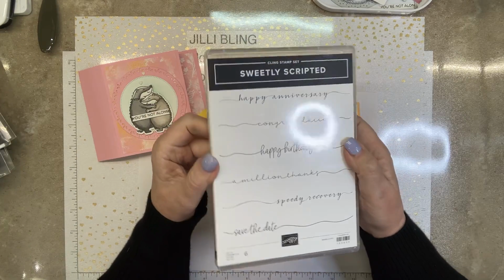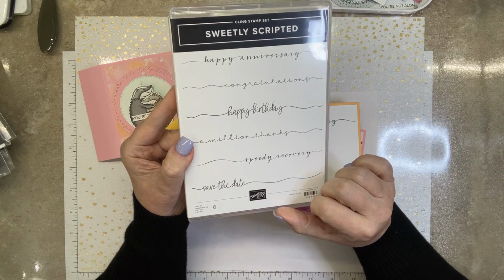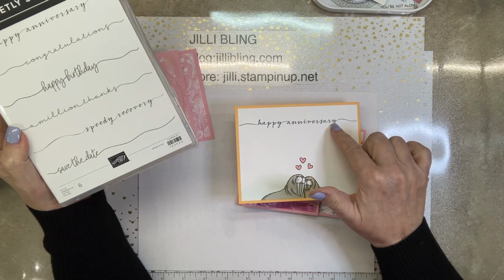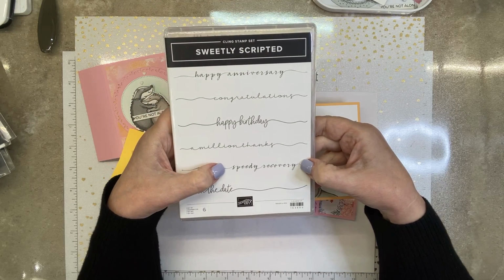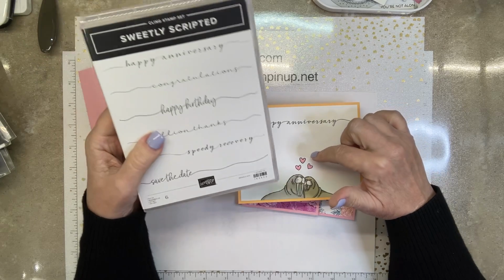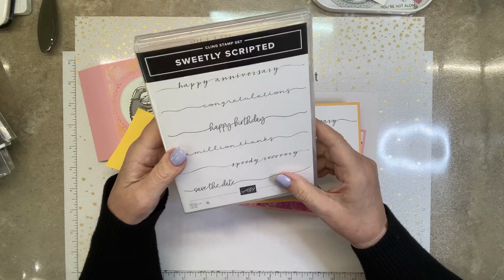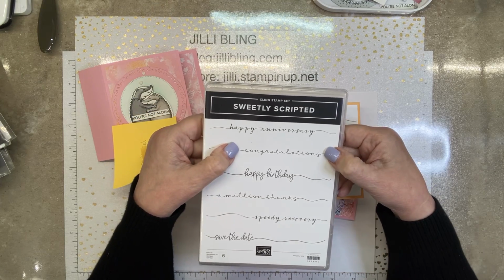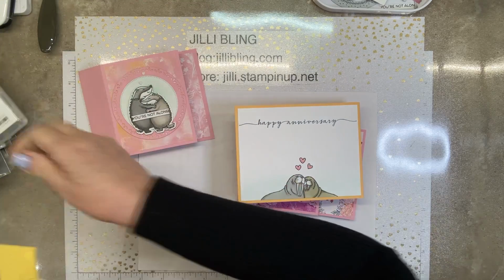Sweetly Scripted is an online exclusive. Great words. A lot of fun. And you don't have to have it stretching that far. You could, say you want speedy recovery, you could make it really short. Ooh, that would be great for here. I'd send you a hug, speedy recovery. But you don't have to have it all stretched out if you don't want to.